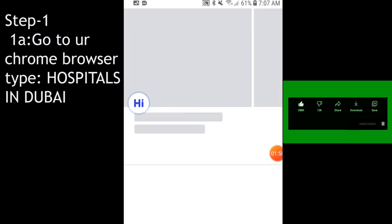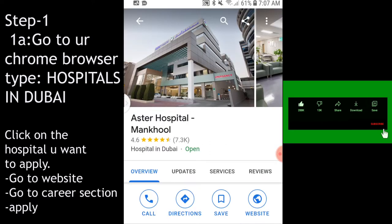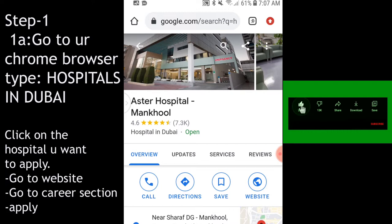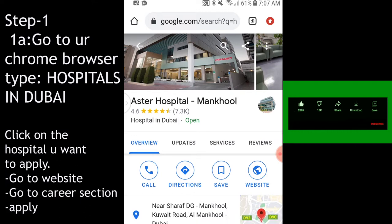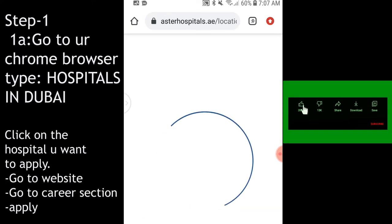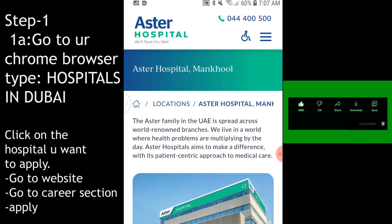We click on it. As you click on it, it will display like this. You see call, direction, save, and website. All you have to do is come over to their website. As I told you before, this step 1 has 3 steps. If you follow these steps, I guarantee you will get a job.